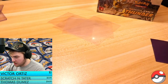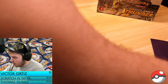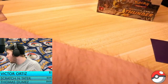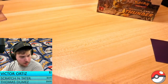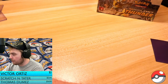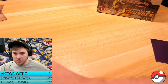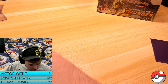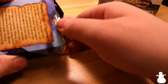1, 2, 3, 4, 5, 6. I got 6, 7, 8, 9, 10, 11 sleeves. Let me grab my little box here. Gotta grab a couple more. I bought this other pack of sleeves at Walmart and they're not even close to fitting the cards. Alright. Let me open these up. Take a couple sleeves out of here.